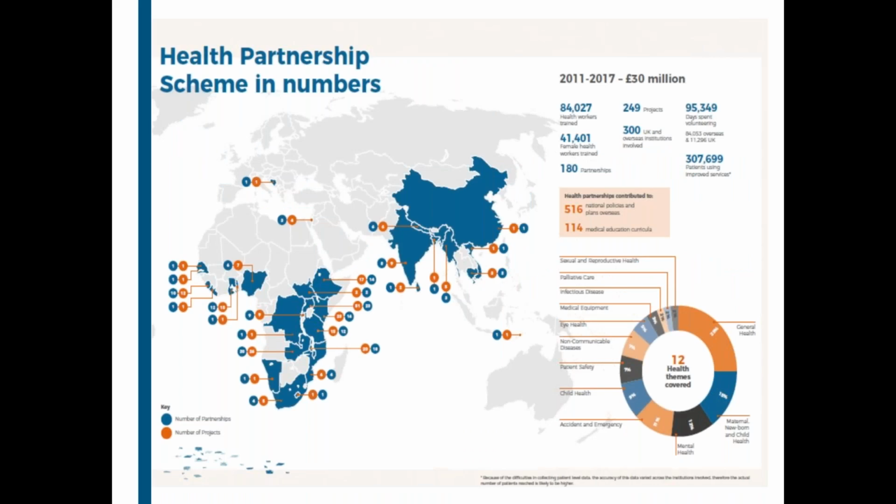This map is new and it will soon appear in an impact report on the Health Partnership Scheme, but I'm hoping that you will see it okay on your screen. It's just to give you a sense of the scale of the program. There have been 249 projects in over 30 countries, with a wide range of health themes covered, 12 so far, and over the last 7 years, 84,000 health workers have been trained through the program.